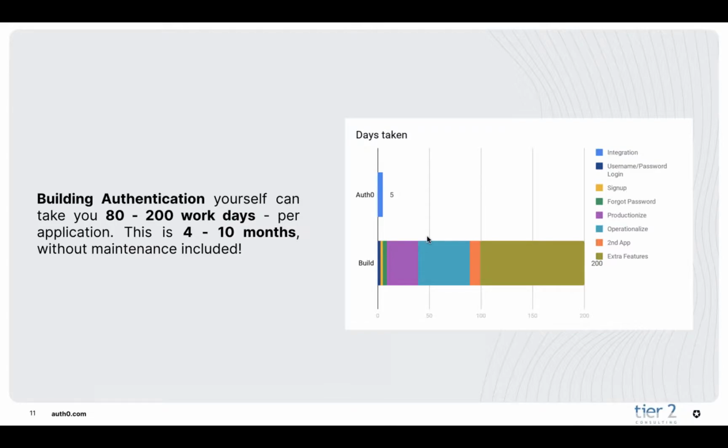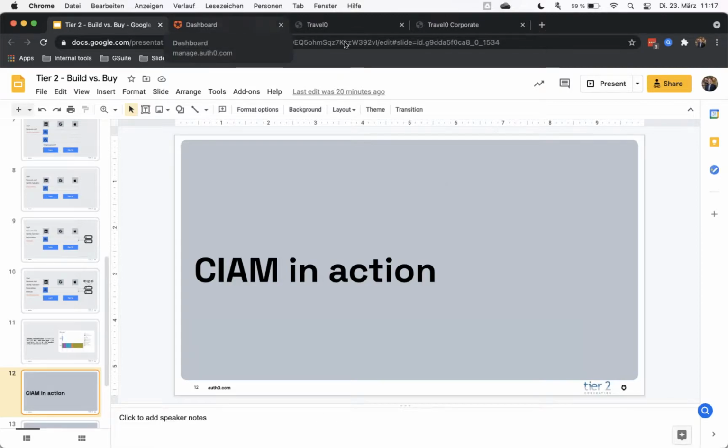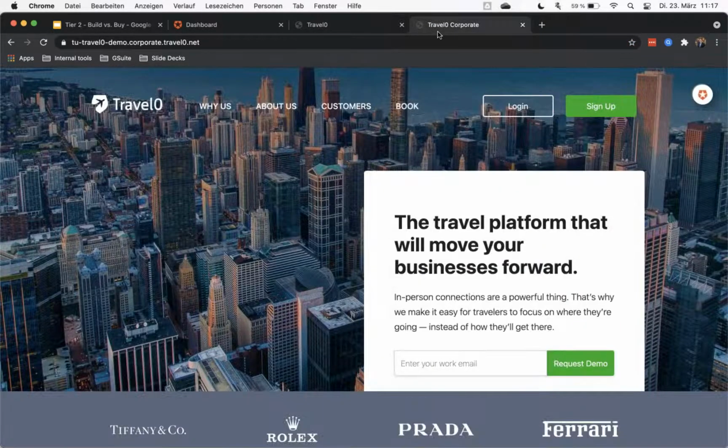So I just want to take a few minutes to show you now what that looks like in action with Auth0. How would you do that if you would start with a managed service like Auth0? And to do so, I chose a demo example that we have around TravelZero. TravelZero is a travel agency. They book travels for consumers. They also have a corporate website where the business companies can do their business travel through. And we want to help TravelZero to build a better user experience.